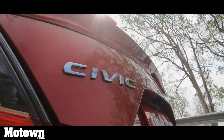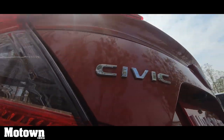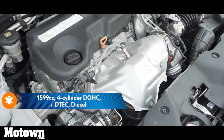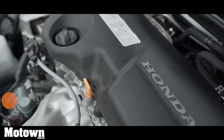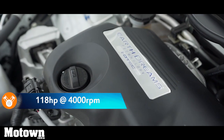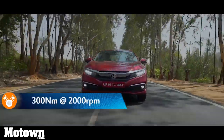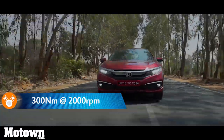As for the diesel engine, it comes with only a manual transmission. The 1597cc 4-cylinder DOHC i-DTEC 16 valves engine produces 118 horsepower at 4,000 RPM and 300 Newton meters of peak torque at around 2,000 RPM.